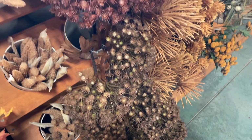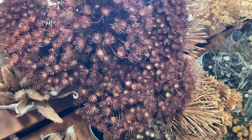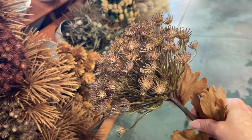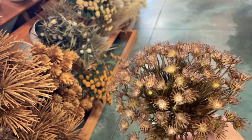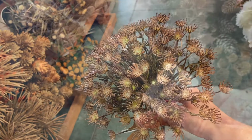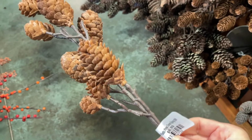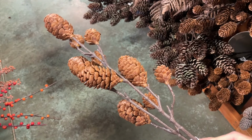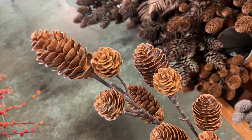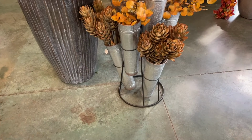And then this was definitely one of my favorites as well. I thought it would be perfect to add into that perfect vessel just to create a dry look without being very messy, and I love the amber tones. And I'm always a sucker for pine cones, and these are so fun. I like that they're rubbery, so they look real and you don't have to worry about them breaking when you store them.